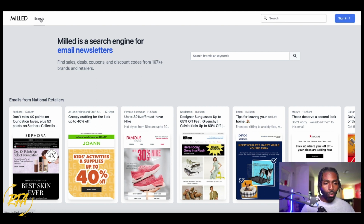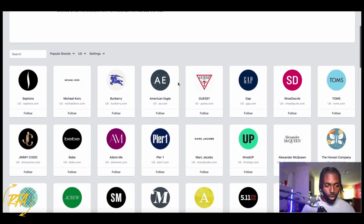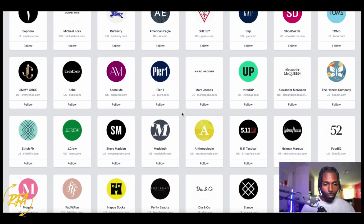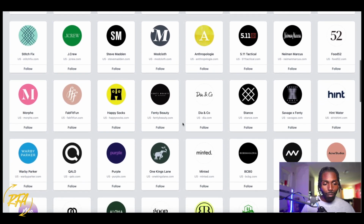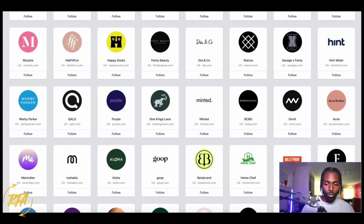So let's just go to brands here, and it's going to show us all the different brands that we have access to today. Look at all these brands: Sephora, Michael Kors, American Eagle, Guess, Pier 1. Like, these are some of the top brands in the world, right? And even if you're not selling products, if you're selling digital products, this can still work for you because marketing is marketing, right? There's only subtle tweaks that need to happen, and I'm going to show you that here in a second. So for instance, let's come over here to Bulletproof.